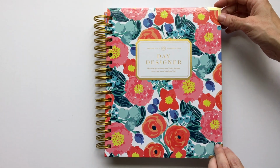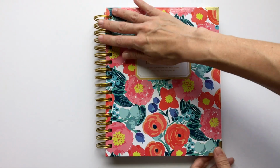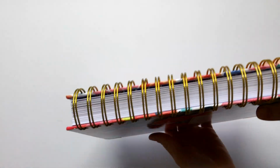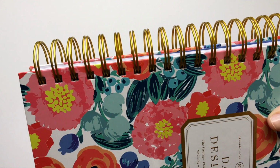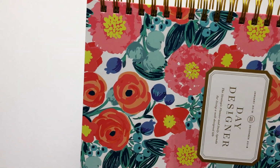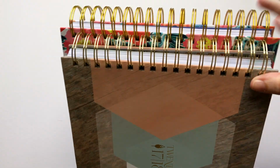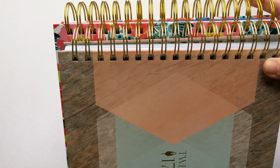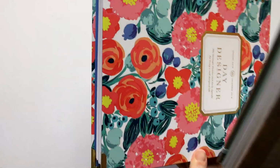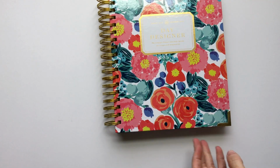So they have a lot of beautiful covers you can choose from. They have these gold corner edges. They have this gold coil, but it's like a matte gold. It is not a shiny gold. Just to compare, InkWELL is a shiny gold, and this is a very matte gold. I like it. So it has the traditional O-ring that so many of these planners have.